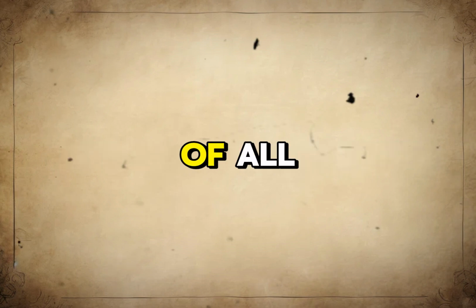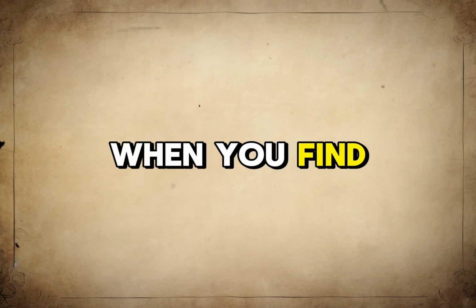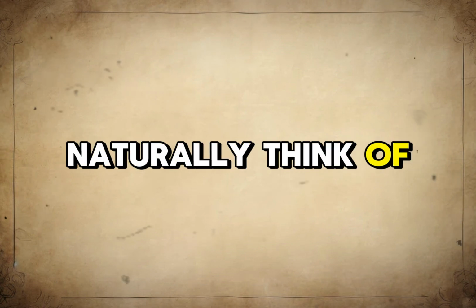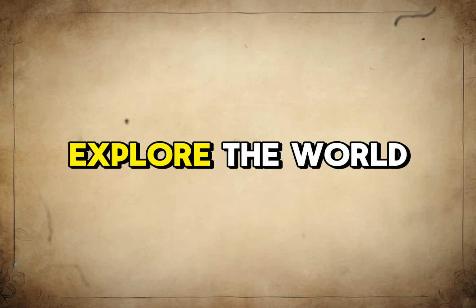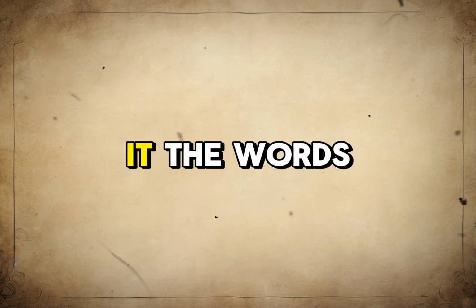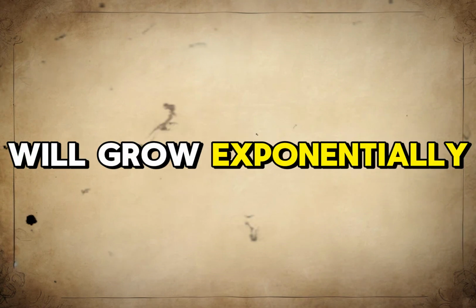And most important of all, have fun. Learning English can be enjoyable when you find ways to integrate it into your daily life naturally. Think of English as something that will help you connect with more people, explore the world, and even improve your career. When you realize it, the words will flow more easily, and your vocabulary will grow exponentially.